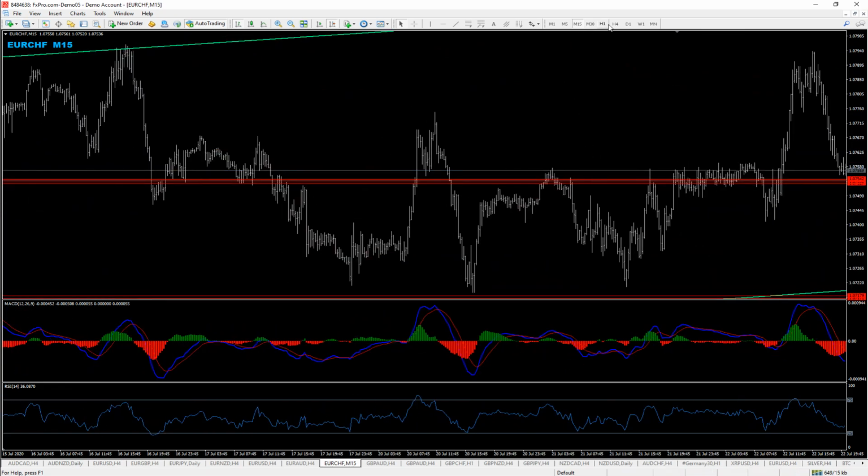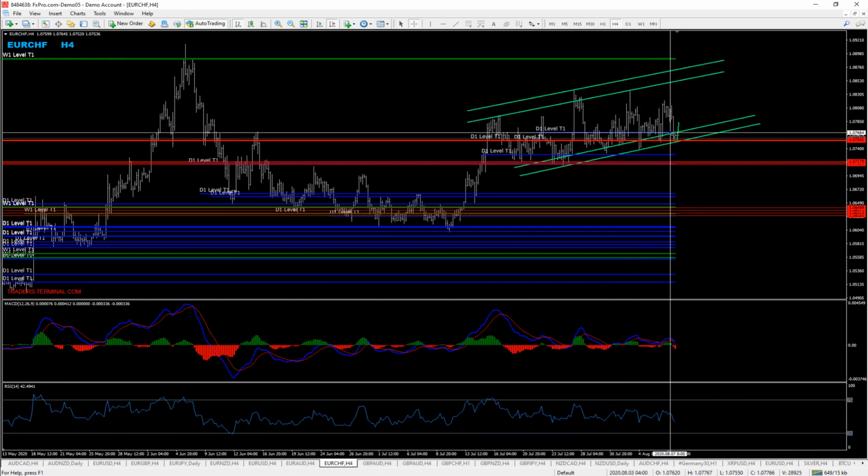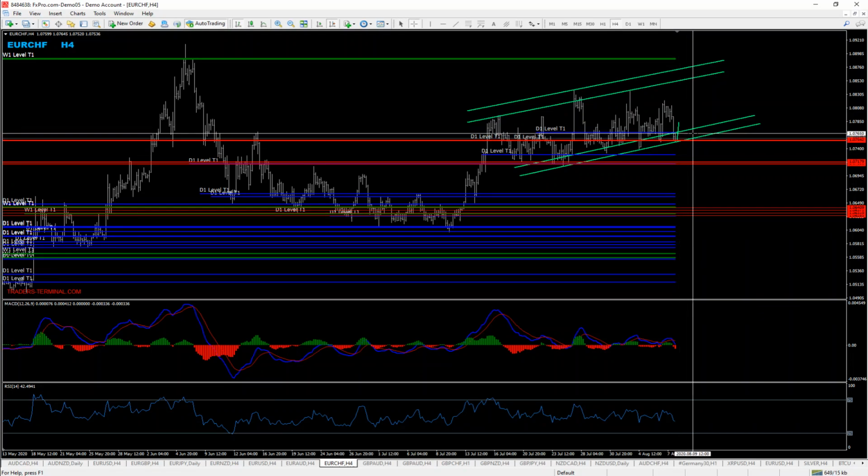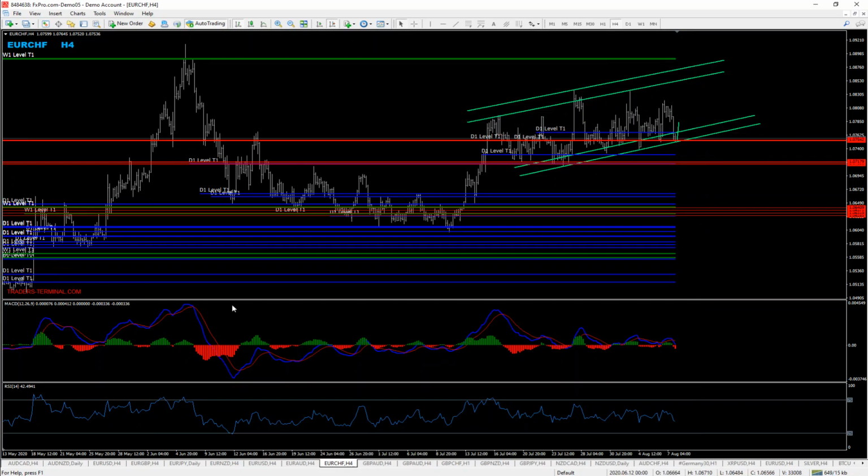Let's see how it plays out, and if you're into scalping, guys, I think you're going to enjoy this setup. As you can see, this is approximately 100 pips versus 15 or 7 or 8, depending on your trading style and how you would like to attack it. So one short-term opportunity here.